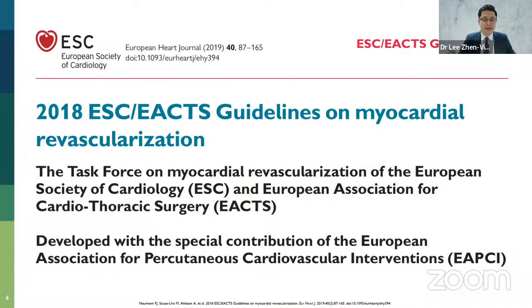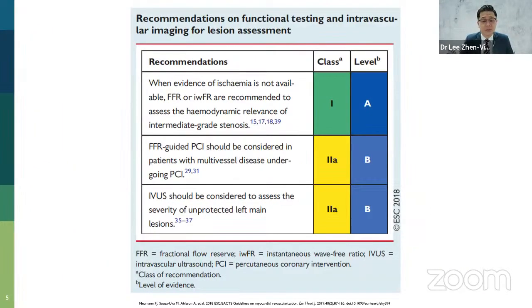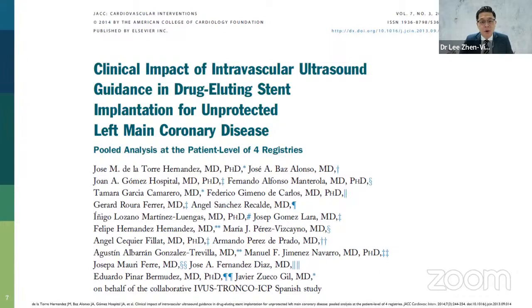If one assesses guidelines, the 2018 ESC and EACTS guidelines on myocardial revascularization have stated rather clearly that IVUS should be considered to assess the severity of unprotected left main stenosis, and this is a 2A B recommendation. The evidence supporting the utility of intravascular imaging in the space of left main is compelling. There are lots of data to support the fact that intracoronary imaging, particularly in the form of IVUS, is definitely superior to just performing PCI with angiography guidance alone.